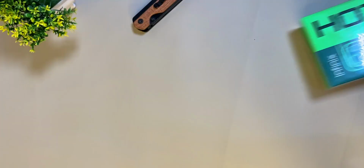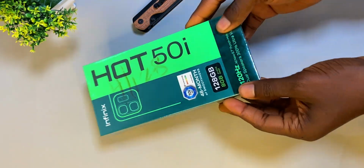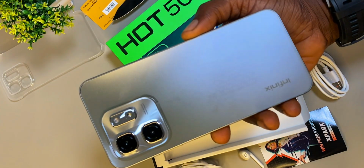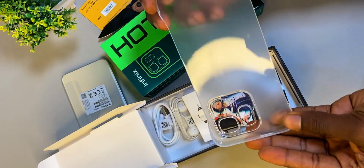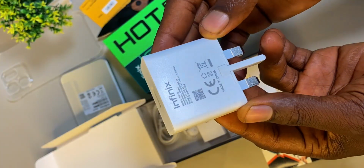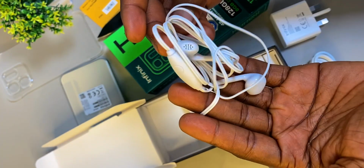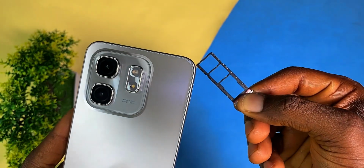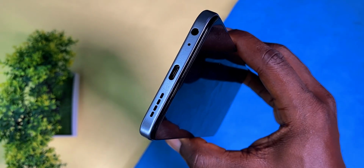The prices of phones tend to increase very fast, especially here in Nigeria, so you might want to check it out now. So this is how the Hot 50i is packaged, just like every other phone in the Infinix Hot family. Here you have the phone first, looking very pretty. It is followed by a semi-transparent bumper case that really looks nice on the phone. Then the 18 watt all-white charger, the charging cable, an earpiece, and a SIM eject pin. The SIM tray can hold 2 SIM cards and a memory card at the same time. There are 2 speakers in the device.